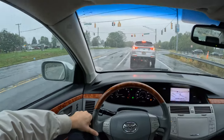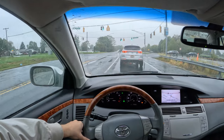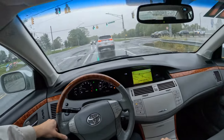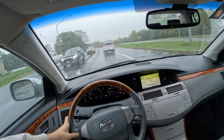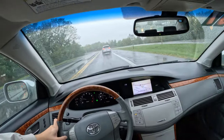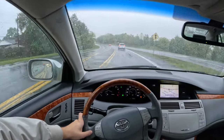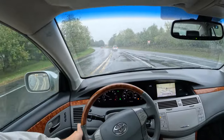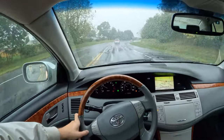I'm definitely gonna try and find a Maxima, like an 05, maybe 06, just to drive it and compare, see how they differ. But I have to say, this actually, to me, feels better than a lot of the new Toyota products that are out there, like the new Camrys and all that stuff. And I like this more than the new Avalon, because the new Avalon is super Toyota-ish, whereas this is much more Lexus-ish. And Lexus is definitely the nicer option between the two. This is pretty much an ES350, I'd have to say.